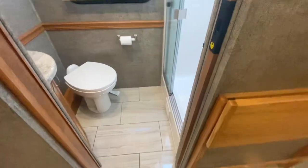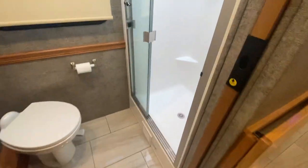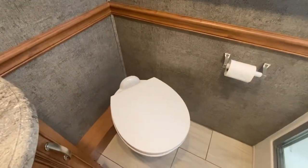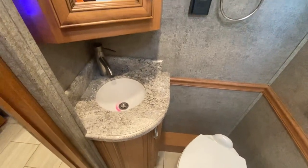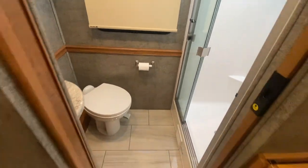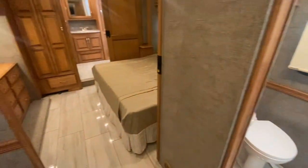But what you're seeing in here is a midship bath with a one-piece molded fiberglass surround shower, a porcelain toilet that drops straight into the black tank. And then we got a little sink and a vanity here. But you're thinking, Doug, that's nothing special about that. It's just kind of a normal size bathroom. But there's a whole other bathroom in the back. I'm going to get back here in the back and show you.